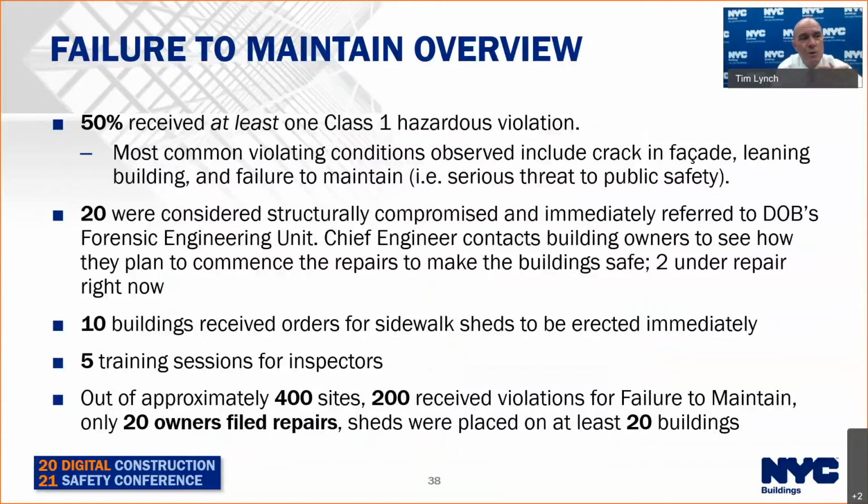Okay, so what did we find when we looked at 400 buildings? 50% received a class 1 violation. Is that unusual? Well, we actually told the inspectors we do not want frivolous violations issued on this. Do not go out and just write for some administrative issue. I want real evidence of failure to maintain. This is why we picked our inspectors. We picked inspectors that could determine that there was a structural issue so we could get correct data when we data mined after we did the 400 surveys. What we found is 50% of this package of old failure to maintain, old law tenements, corner lot buildings got violations. And they were class 1 hazardous, so they were serious stuff.